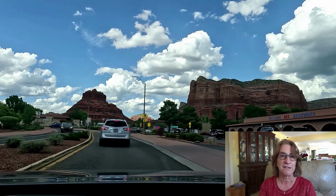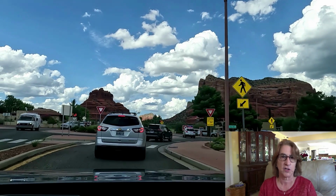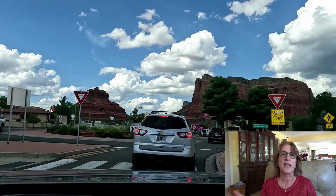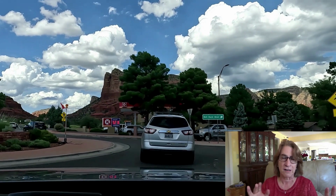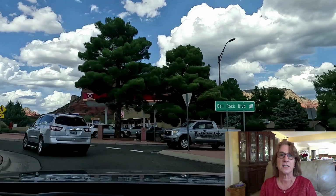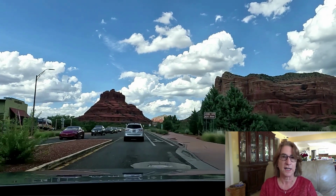Now, when I pass the Circle K at this roundabout, that's kind of like the last stop of Village of Oak Creek. And again, Village of Oak Creek being the unincorporated area of Sedona. We do have a Sedona address, but we are outside of the city limits, so we are protected by Yavapai County Sheriff and Fire Department. So I am now kind of headed out of town.